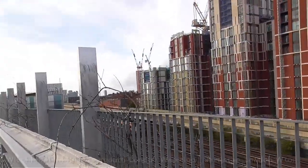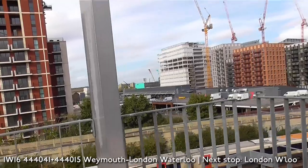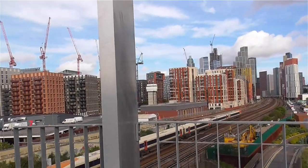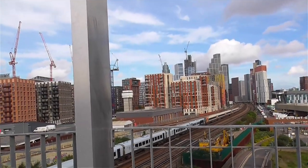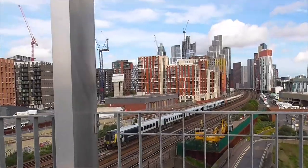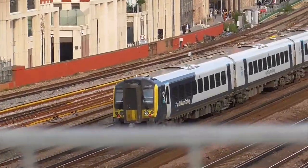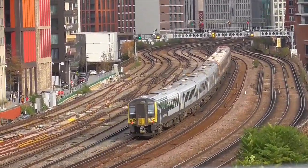That's got a 450, or 444 even, 444041 and 444015. I think it's a safe assumption to say those have come from Weymouth. Chances are they won't have come from Weymouth after I say that.